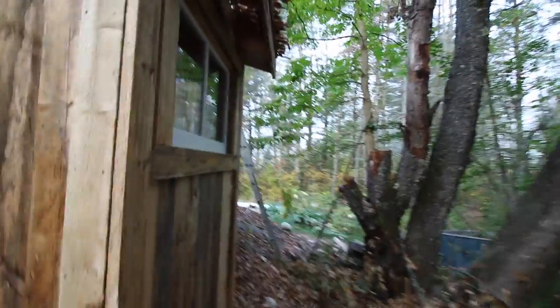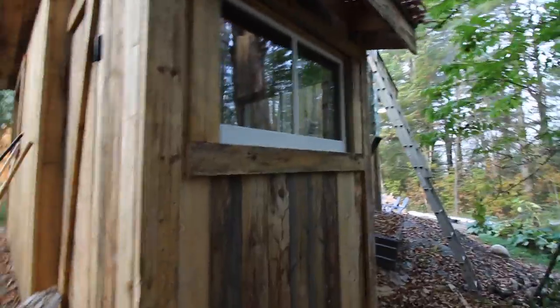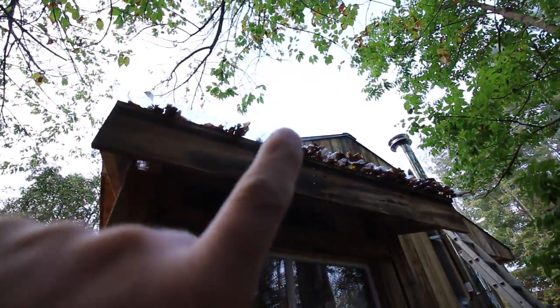Here is the composting outhouse. It's looking nice. It's amazing how many leaves are on that roof already. Well, we got our windows in. There's more done on the inside. Those videos will be coming out tomorrow, so I'm not gonna show you the inside. If you wanna see what we're doing with the inside of the composting outhouse, you have to watch tomorrow's video.